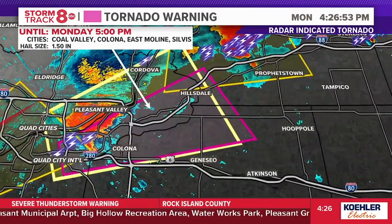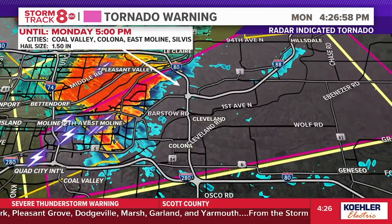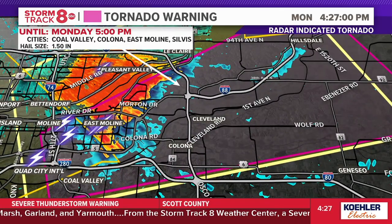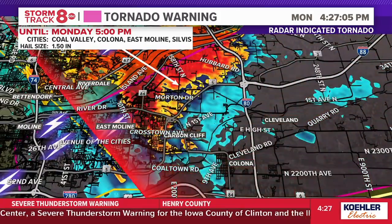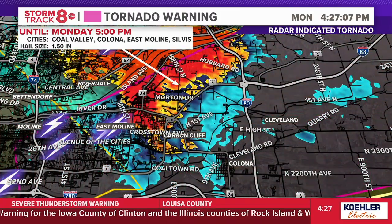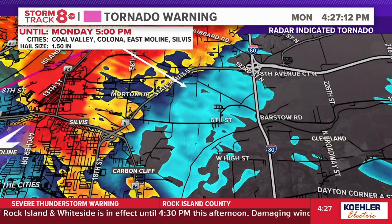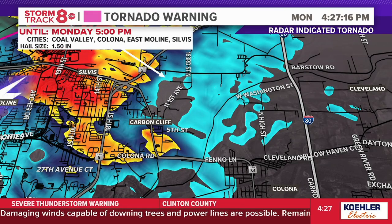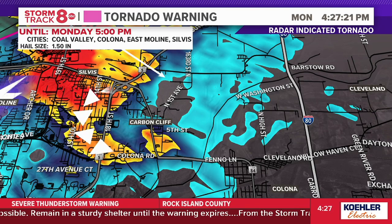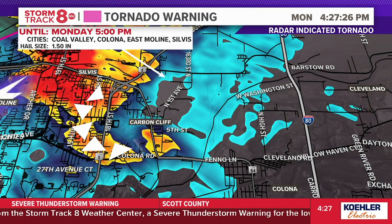But here's the storm that we're watching right here. On the reflectivity mode, we actually can see some type of turning going on with this storm, located just east of East Moline and heading around the Silvis area. We just got a new update on the radar itself, right around Carbon Cliff, I would say. I'm getting even closer. You can actually see what I'm talking about here when it comes to that little turn right there. Okay, that's kind of what we're looking at. You can see that turn on the radar itself.